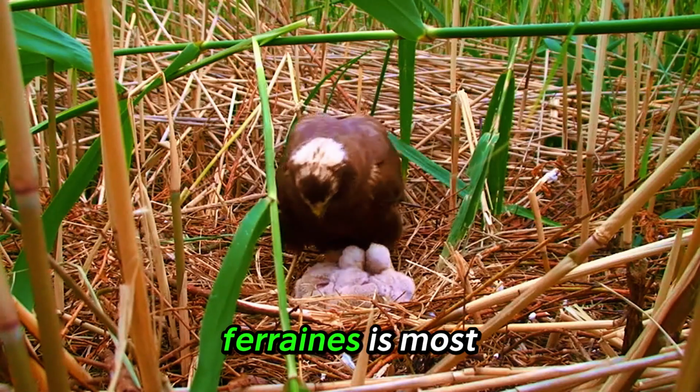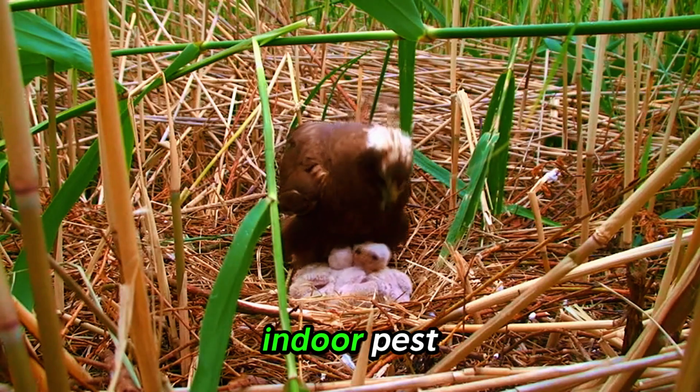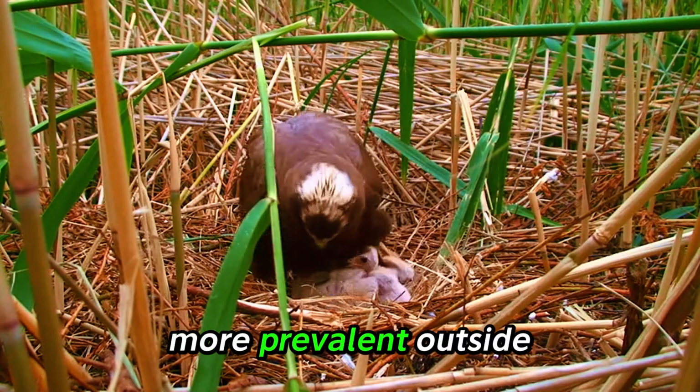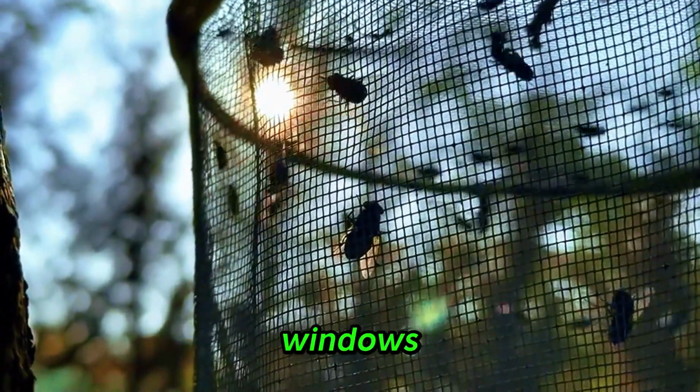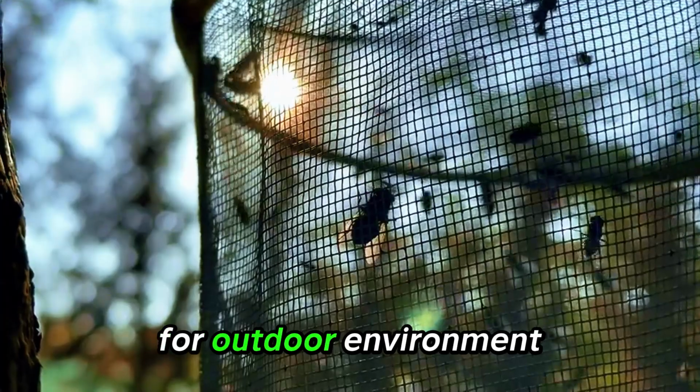Even though M. pharaonis is most often thought an indoor pest, foraging has been found to be more prevalent outside. Even inside colonies were found to forage close to windows, indicating a propensity for outdoor environment.